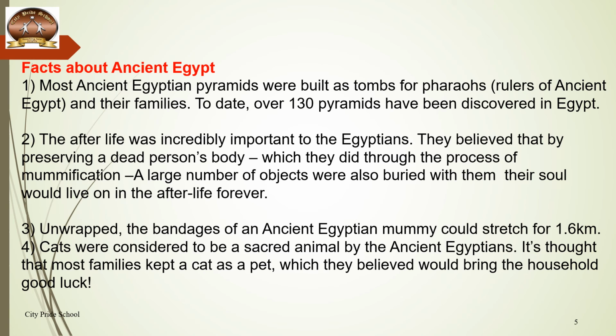Yes, the afterlife was incredibly important for the Egyptians. They believed that by preserving a dead person's body, which they did through the process of mummification, and burying a large number of objects with them, their soul would live on in the afterlife forever. As discussed about Mehergar in the earlier chapter, people believed even in life after death, so they buried animals, beads, and utensils along with the people. The same was done in Egypt.